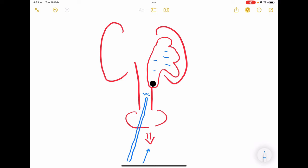Once I see the stone, I will then use lasers to break the stone into smaller pieces and remove them bit by bit. Once the stone has been broken down into smaller pieces, the first thing that happens is I will be able to relieve the obstruction, and the urine from the top of the kidney starts to flow down into the ureter and into the bladder itself. But that's not the end of the surgery. I will then need to remove all these black little pieces bit by bit through the ureter and out of the bladder, so that I can actually give them to you as a souvenir.